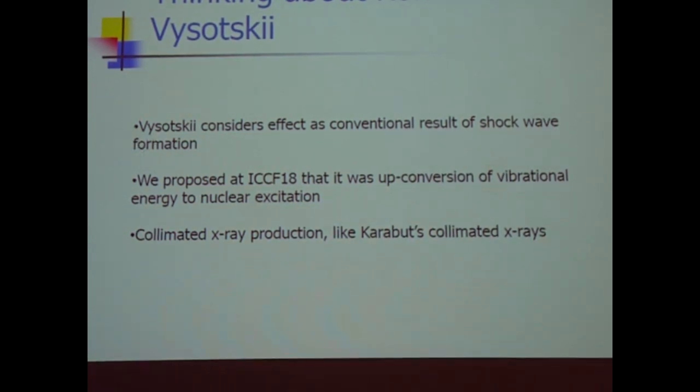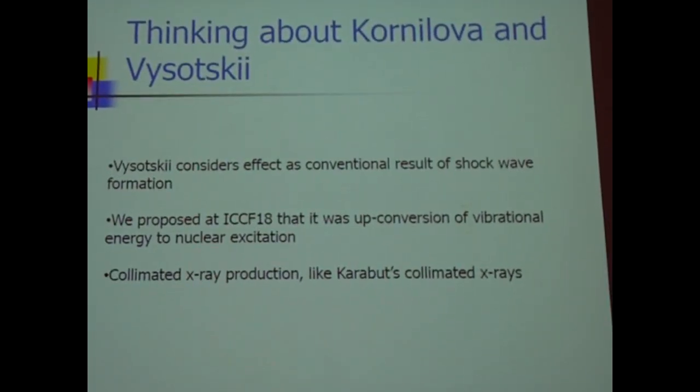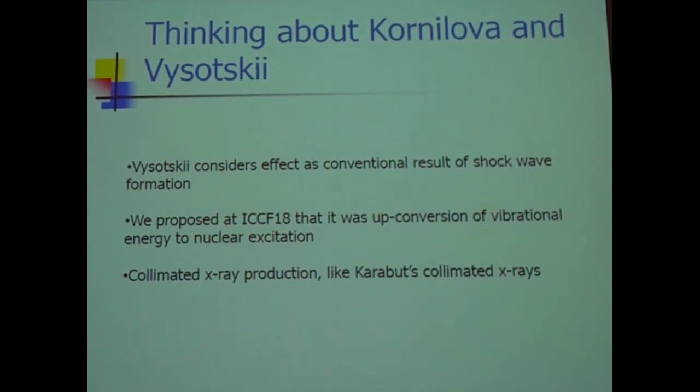Now, Vysotsky attributes collimated X-ray emission to a conventional effect, which is a result of shock wave formation. I don't actually believe that there's any way to get a shock wave from the water jet through air to the steel plate. I think that the water jet is a wideband, high-intensity acoustic wave noise source, and the piece of steel is an acoustic filter. I did some estimates for what frequency you would need to get the emission. I think the fundamental vibration near a megahertz is what you have to excite in order to get this to occur. But again, there's not agreement on this yet.